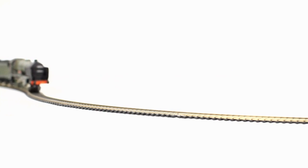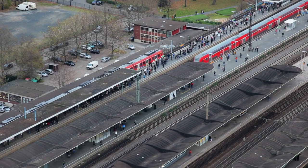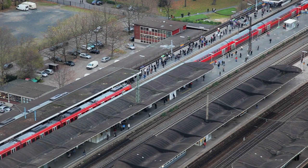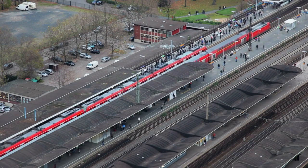Train. This is a train. Train is a vehicle that drives on rails. Trains drive people from one train station to another. But trains can also carry goods and cargo.